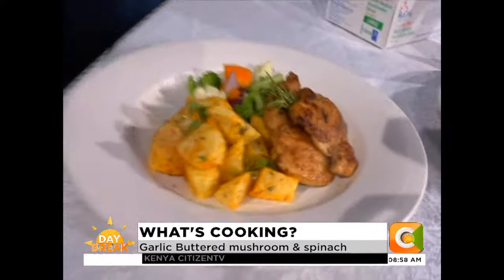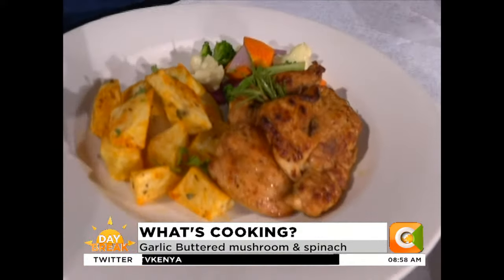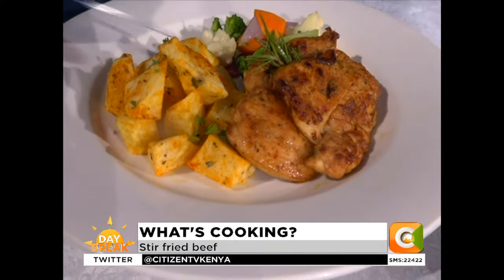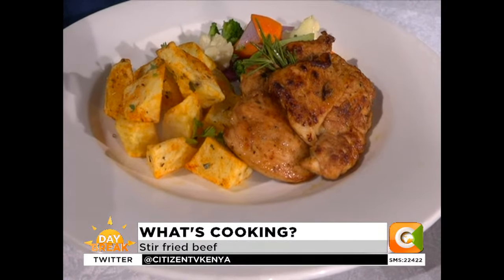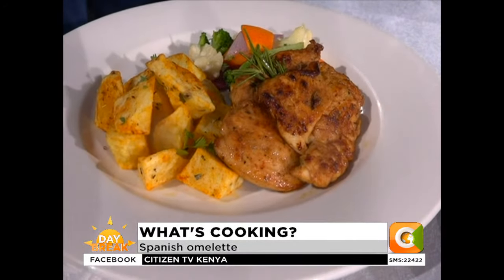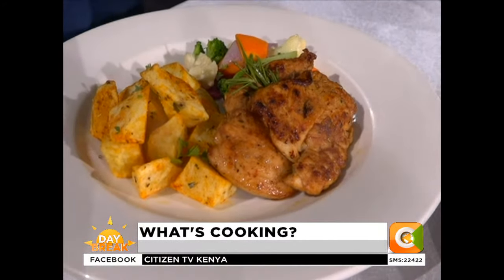So here it is, pan-seared chicken breast, some potatoes. Look at that, the seasoning and everything is really good. And some vegetables, very important, it's a balanced meal.